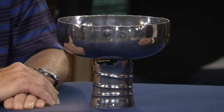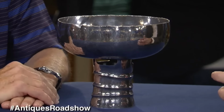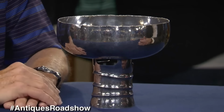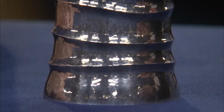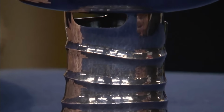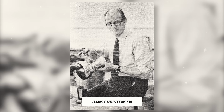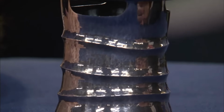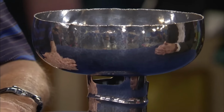A beautiful silver bowl, a collaborative design rich in both sentimental and artistic value, was brought in by the guest. It commemorated the guest's service at the Rochester Institute of Technology and served as a unique reminder of their collaboration with Hans Christensen, a renowned silversmith. It is the work of Hans Christensen, a respected artist who had apprenticed under the legendary Georgian. Christensen's background lent the bowl immediate prestige, but its true beauty lay in its design.